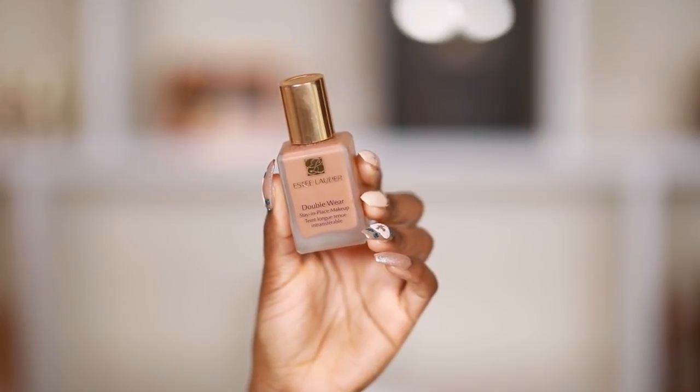Anyway, it's a maximum strength salicylic acid acne treatment. Ooh, please don't burn my skin. This is the last thing I need, Almay. Don't do me. Today I'm gonna be comparing their Mocha shade number 910 to Estee Lauder Double Wear Stay in Place.